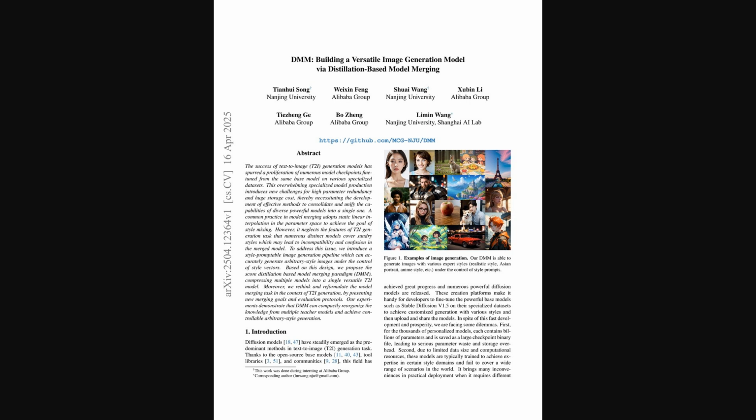We'll be looking at a paper titled DMM: Building a Versatile Image Generation Model via Distillation-Based Model Merging. So the researchers point out that we have tons of specialized text-to-image models now, fine-tuned for specific styles or subjects, but this creates problems like needing huge amounts of storage and having lots of redundant parameters. Trying to just average these models together doesn't really work well because the styles can clash.